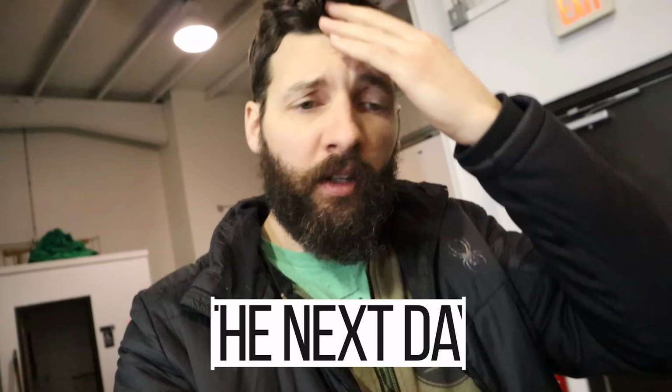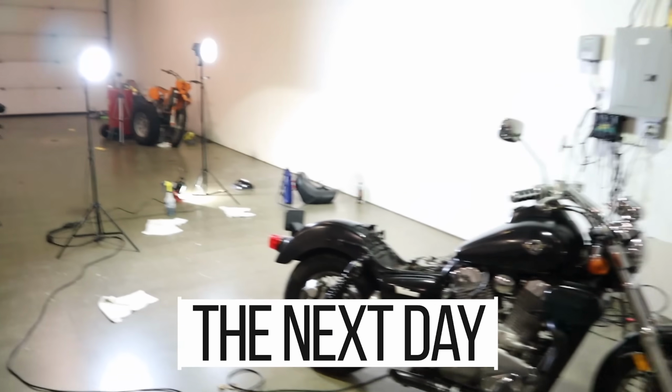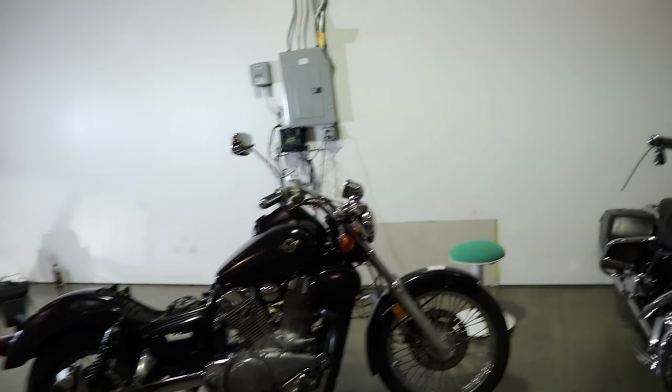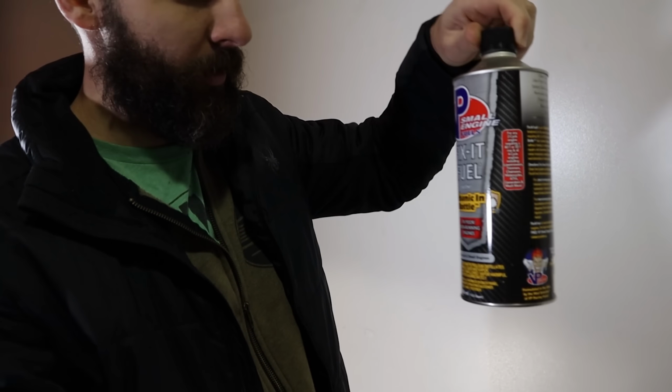All right, so here's what happened. Last night I put the old bike on the battery tender to make sure the battery's good. I also put some of that VP. Oh, let me show it. It's right here. This is the closest thing to a miracle in a can, VP fix-it fuel.